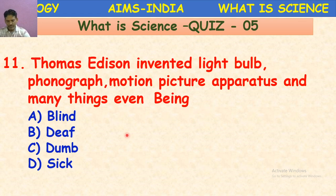So he is actually deaf, he didn't hear properly. But he failed many times in the invention of the electric bulb. His determination was very strong. He was determined to invent the light. He showed light to the world by inventing the electric bulb. So strong will and determination will subside the defects.